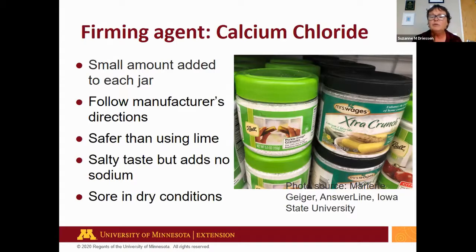These products will result in the same great taste and crispness of lime, but they do not have that hydroxide compound of lime, and therefore do not lower the acidity level of the pickled food or pose a food safety risk. A small amount is added to each jar of pickles before sealing the jar with a lid. Be sure to follow the manufacturer's directions for use.